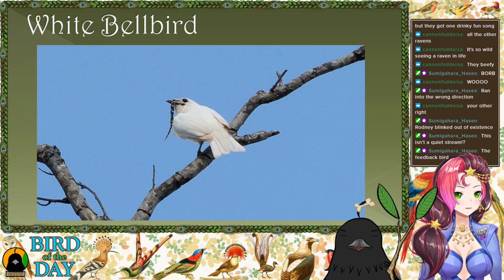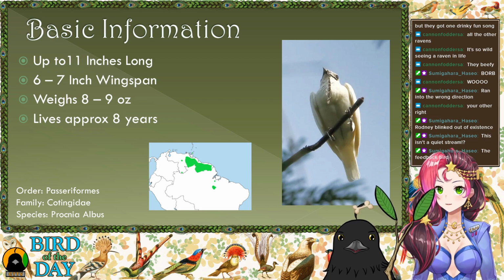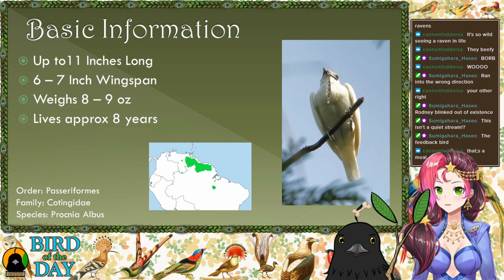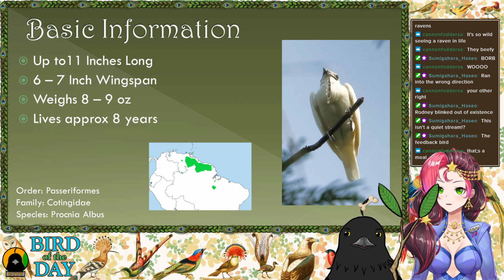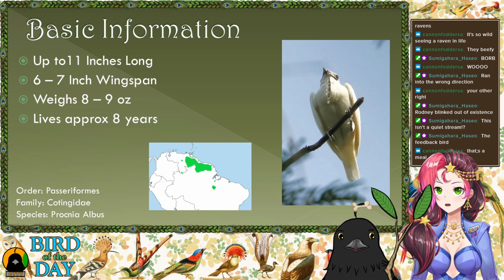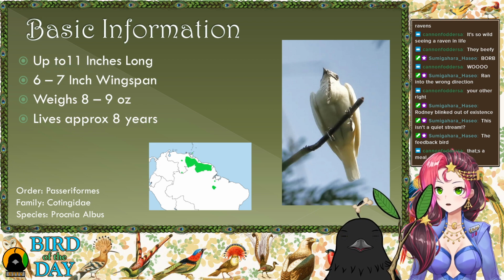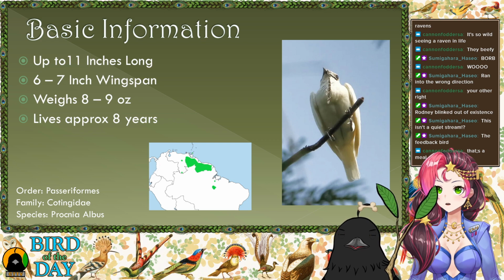Let me tell you a little bit about the white bellbird. Well, they can get up to 11 inches long, but their wingspan's actually kind of small for their length. It's only like 6 to 7 inches. That didn't seem right, because 6 to 7 seems like a really small wingspan for an 11-inch bird. Usually it's like twice their length. It gets skewed if they have a really long tail, but their tail doesn't look too long.